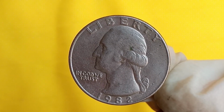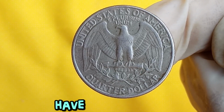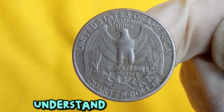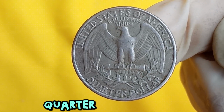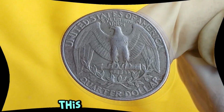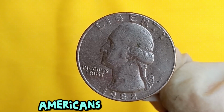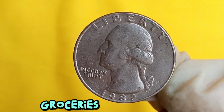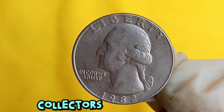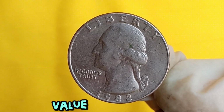Today we are diving into one of the most fascinating coins that many people have seen but very few truly understand, the 1982 Liberty Quarter Dollar from the United States of America. At first glance, this coin may look like just another quarter that once moved through the hands of millions of Americans buying coffee, groceries, or gasoline, but collectors and coin hunters know that some of these coins can be worth far more than their face value.